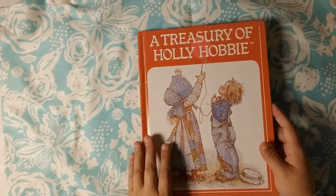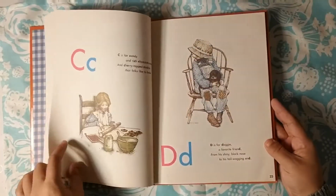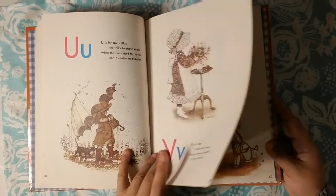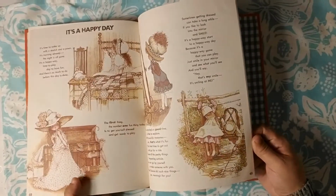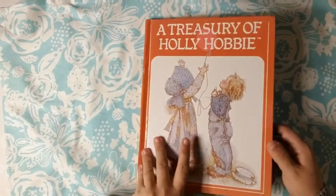I got this, which is a throwback from my childhood days. It's a Treasury of Holly Hobbie, and the Holly Hobbie ABCs. So, I loved that. Of course, that was a throwback to my childhood.